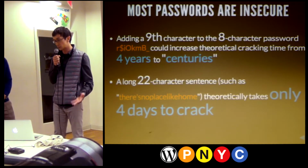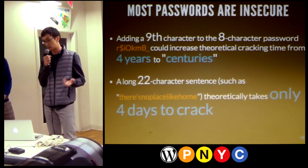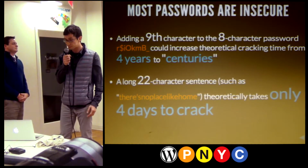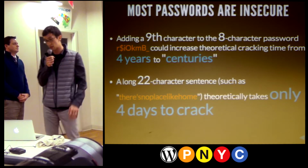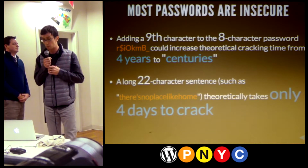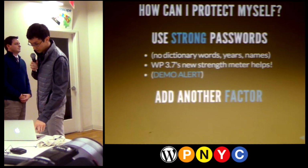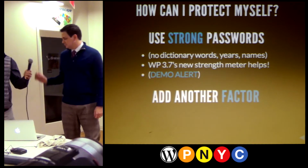Secondly, most passwords are insecure. And Andy will go through some of these things. But adding a 9th character, for example, to an 8-character password, which is a pretty complex password there, I wouldn't be able to remember that, would increase the cracking time from 4 years to centuries, potentially. And then if you had a really long password, like there's no place like home, that would only take like 4 days to crack because you're dealing with dictionary words there. So with that, I'll turn this over to Andy to talk about how you protect yourself.